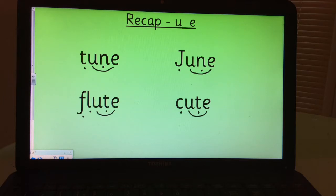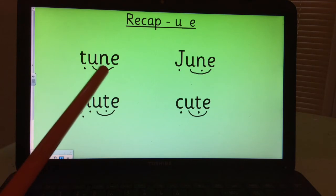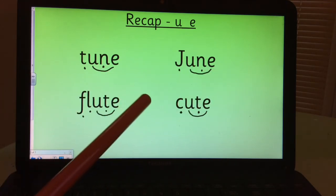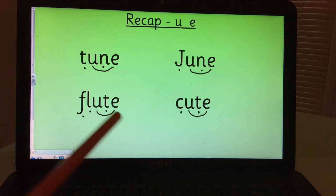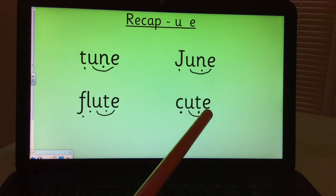Okay, let's read them together. So, tune. June. That's the month of the year. That's why it's got a capital letter. Flute. And cute. Did you get them all right? Maybe you could have a go at putting them in a sentence. Say a sentence with one with each word in.